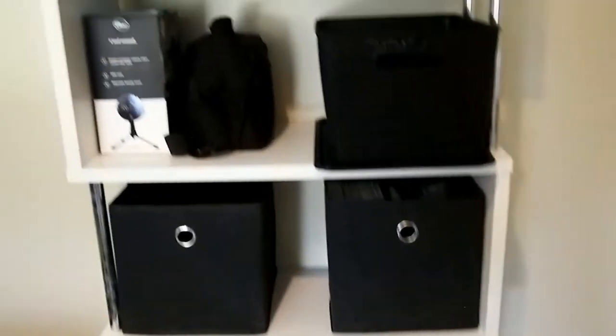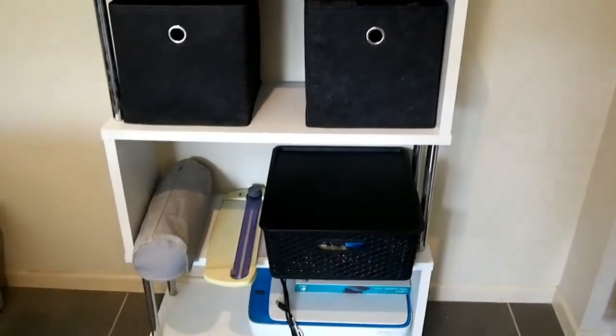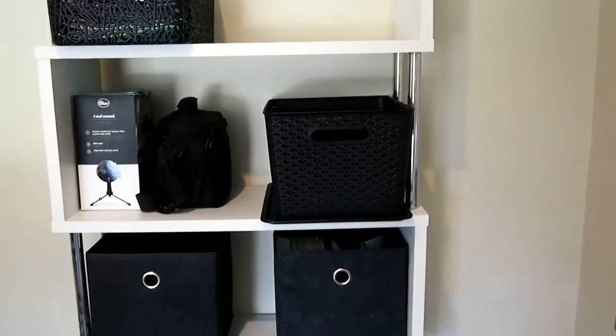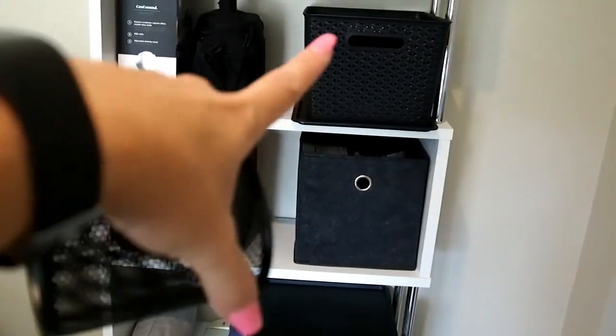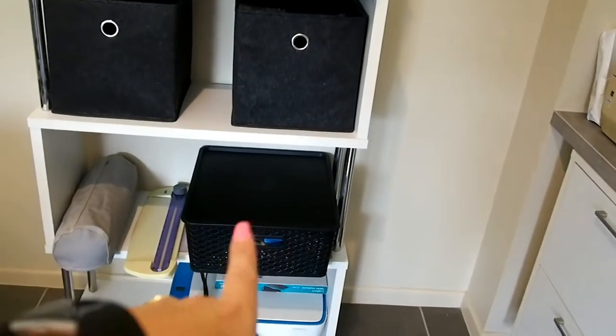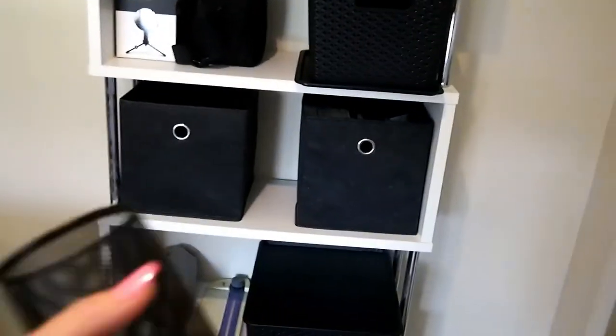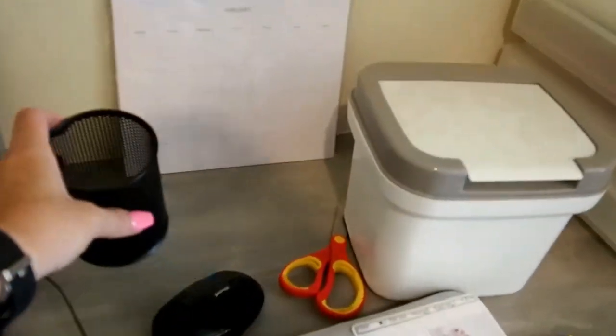I should say, all of this stuff here I got from Kmart, so fairly reasonable price. I don't think anything was more than $10, the baskets. I think these were $5 each. I think this was like $7 or $8. I think this big one was about $8 or $10. But yeah, these black baskets are all from Kmart. Also this pen holder, which is going to go on my desk.